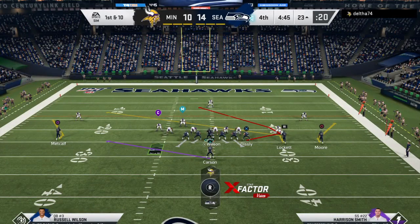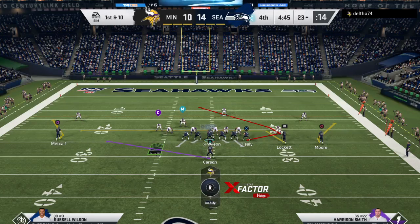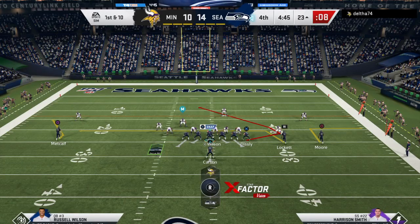Mike 54. Hey, get in the weight room. 18. Right there. 54. Right there. 54 Mike. You can't block me. You can't. Hey, one set. Check Mike 54. Mike 54.